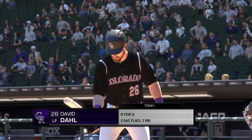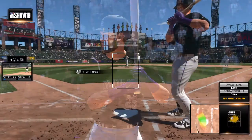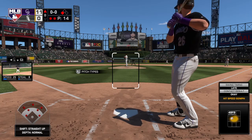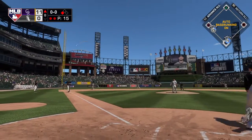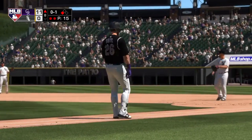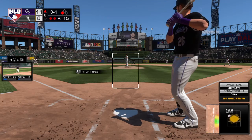Ready now, David Dahl, 0 for 2 here to start the afternoon. First delivery to him on the way. Fly ball right down the line in left. And this will wind up a foul ball. Murphy at third with 2 away.